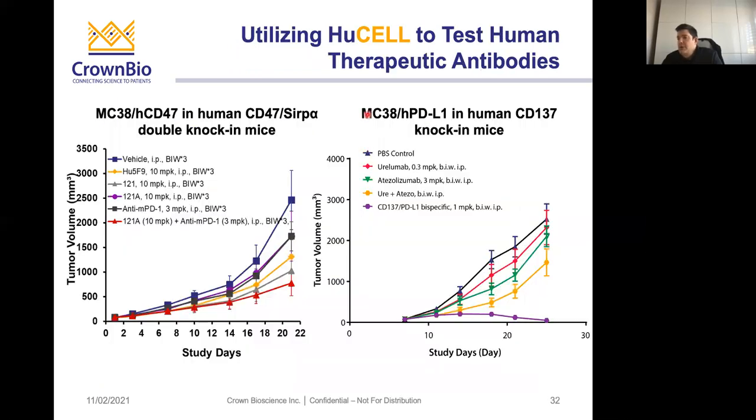And you can combine those syngeneic lines that express human antigen with knock-in mice for human targets. Here there are 2 examples. We have tested MC38 that expresses human CD47 in human CD47 SIRP alpha double knock-in mice. That means you have a completely humanized system, from the mouse side but also from the tumor side.